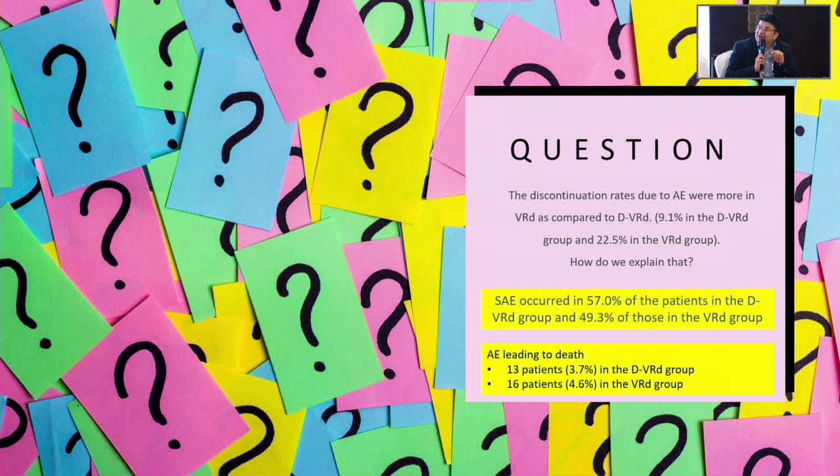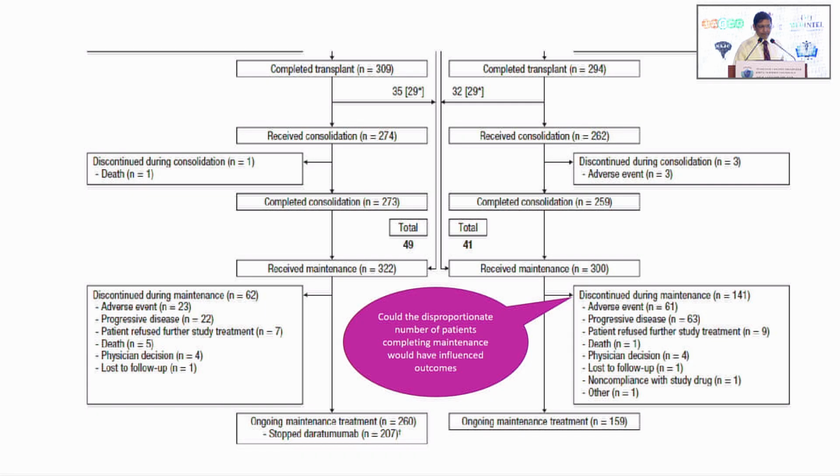So that is the surprising part, that when you read the toxicity profile, it is very difficult to understand why the drug was really discontinued.